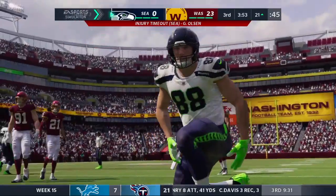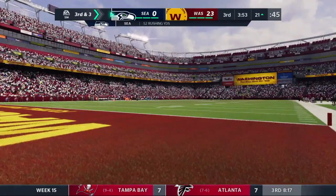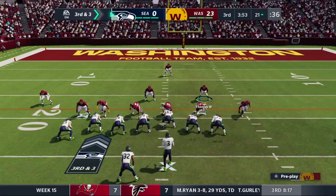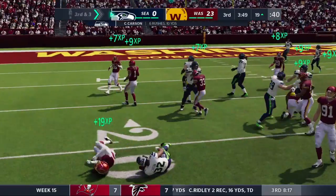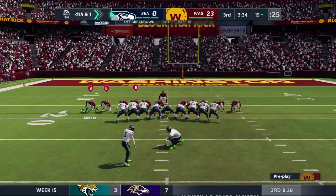Oh boy, hang on here. Tight end Greg Olsen appears to be banged up. Offense in desperate need of a conversion as they come up on third down. They run again with Carson. And they're going to mark him down short, maybe by about a yard. A play made on defense.